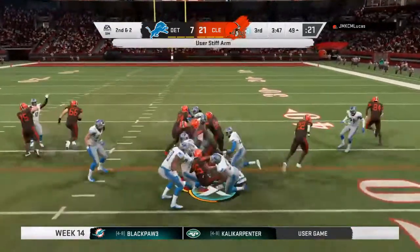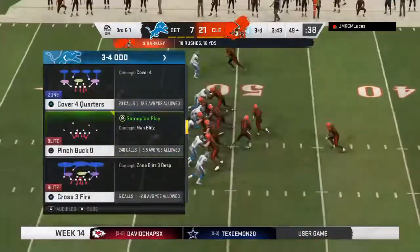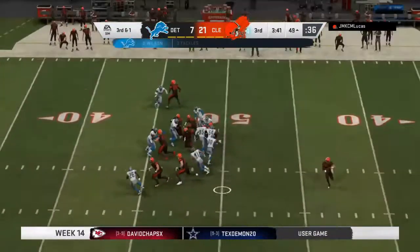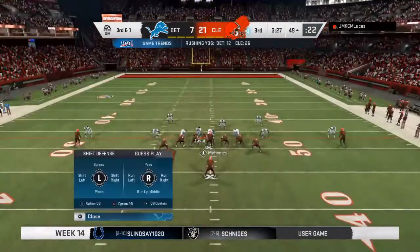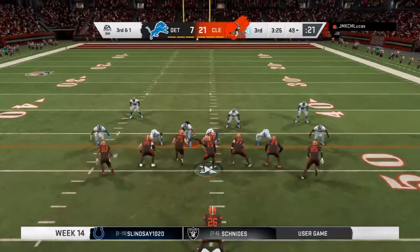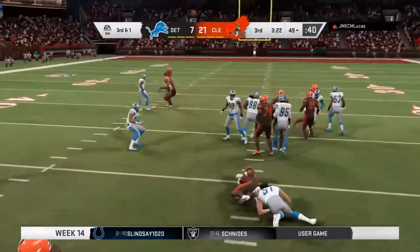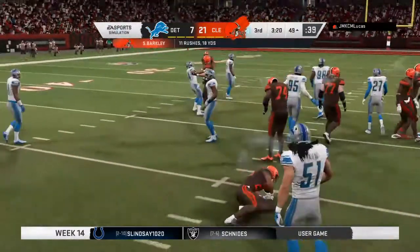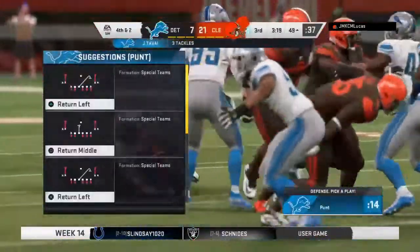On 2nd down, here's Barkley. And this has been a recurring theme tonight for sure. Nowhere to run. Back to the line of scrimmage, that's all. No gain on the play, and now they're faced with a 3rd and 1. They'll try to run for it with Barkley. And Barkley did not get there. The defense stiffens to force 4th down following that first down gain of 8.